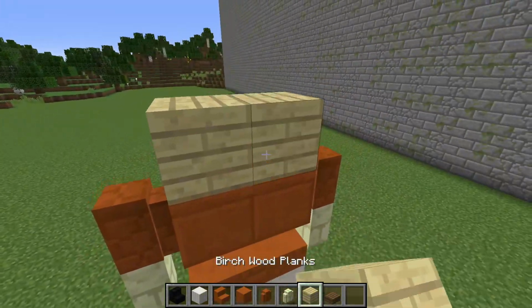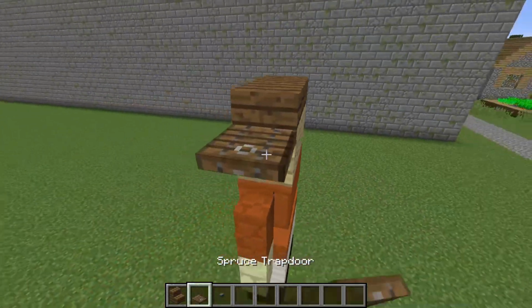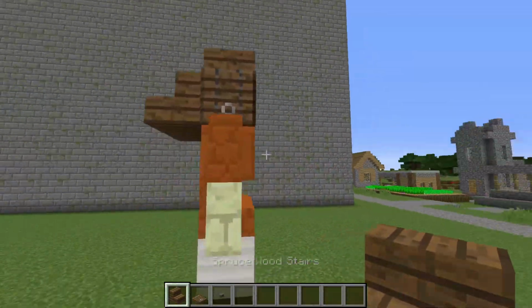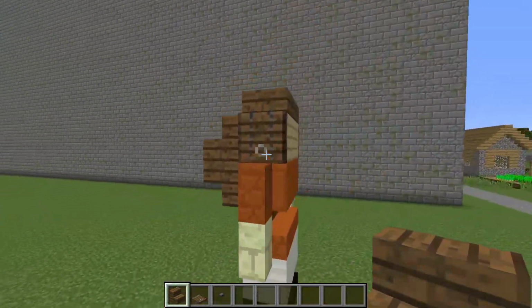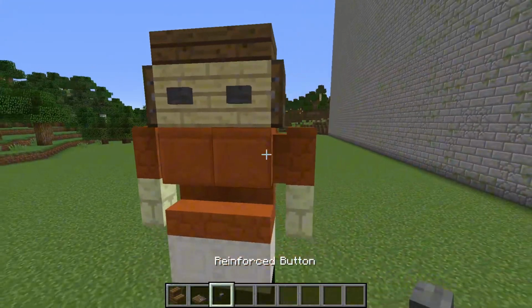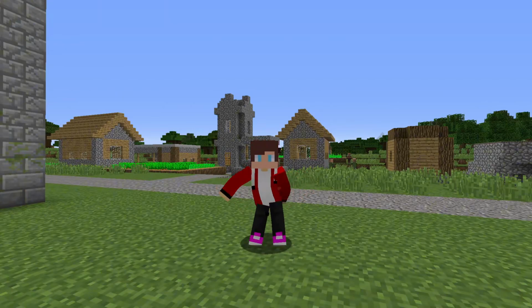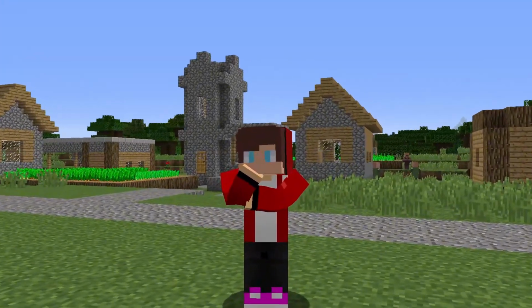I use wood to build a head, and I also use hatches. I'm building a hairstyle out of wood, and using buttons to build eyes. Great! My Squid Game doll is ready. I wonder how Mikey is doing?